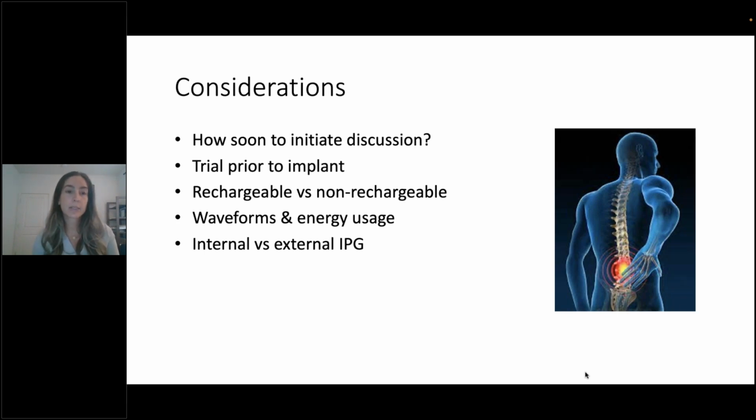And then just the last thing to consider: there is the option of the internal versus the external IPG when it comes to spinal cord stimulators. DRG, all of that is internal and implanted. But for the peripheral nerve stimulators, there are a couple companies that have the 90-day device, and then it's explanted. And then another company has a battery that's actually external, and the IPG is very small, about the size of the tip of your pinky finger, and that's the only thing that's implanted under the skin.